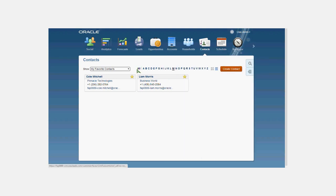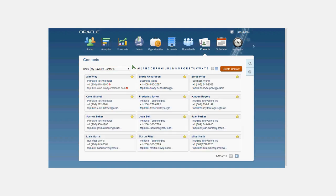I have the benefit of filtered lists. I can create any type of list that I want, and generally this favorite one is the one I like the best, so it's first in my list. Through the use of this star, I can add or remove people from my favorite contact list. So if I take that off, then Mike Smith goes away. But the benefit of a favorites list is that if I have a lengthy list of contacts, this puts the ones that I'm dealing with at this point in time front and center for me.